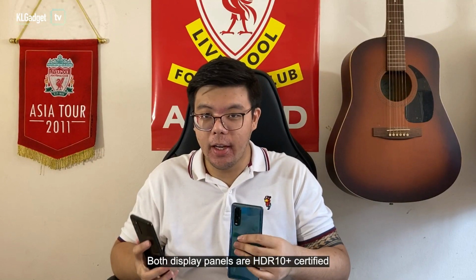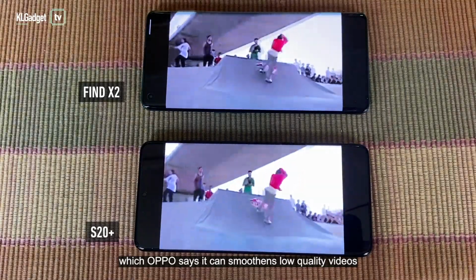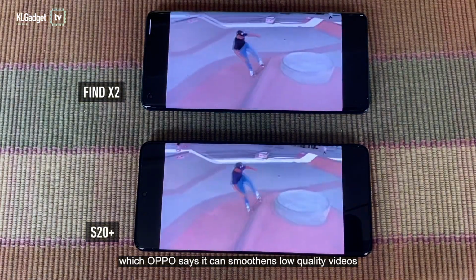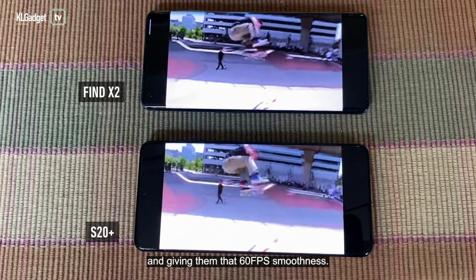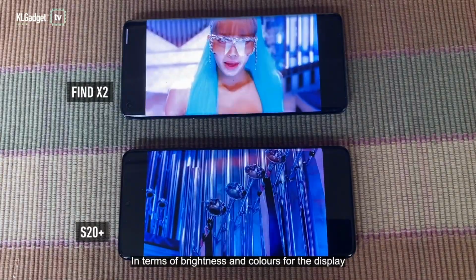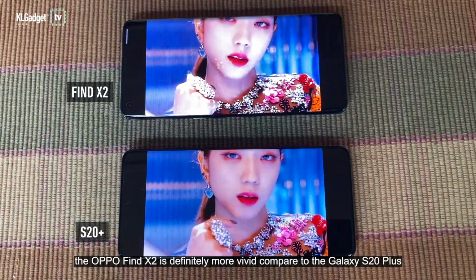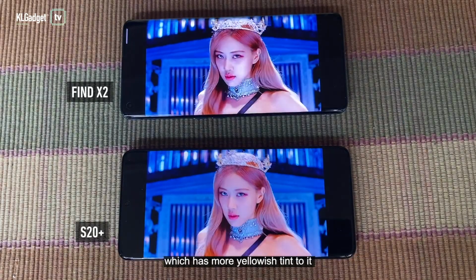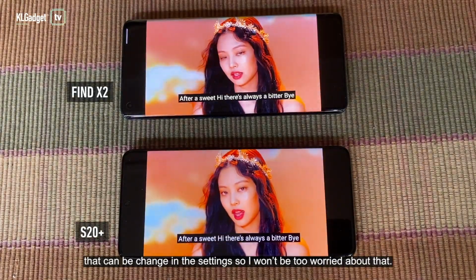Now, both display panels are HDR10 Plus certified. The OPPO Find X2 has this new feature called the O1 Ultra Vision Engine, which OPPO says can smoothen even a low quality video and sort of make it have that 60 frames per second kind of smoothness, which is really interesting. Now, in terms of brightness and colors for the display, the OPPO Find X2 is definitely much more vivid compared to the Galaxy S20 Plus, which has a more yellowish tint to it. That can be changed in the settings, so I wouldn't be too worried about that.